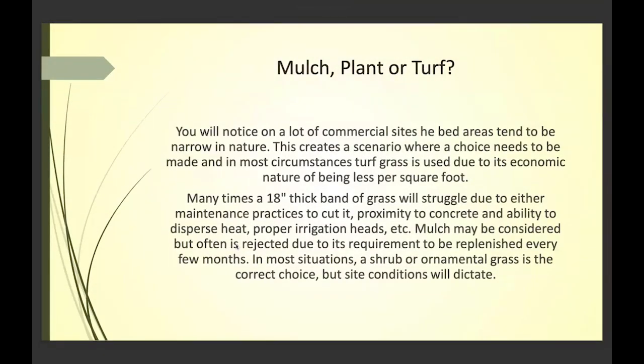Okay, so what should we do when you've got a strip that is outside of a planter or a bed area, I should say? Do we want to put mulch there? Do we add more plants, or do we shrink the bed and actually add turf grass? So on most commercial sites, the bed areas tend to be narrow in nature, again, utilizing the footprint as much as they can, and it will create a scenario where you need to make a choice. In most circumstances, turf grass is used simply because it's the most cost-effective per square foot.